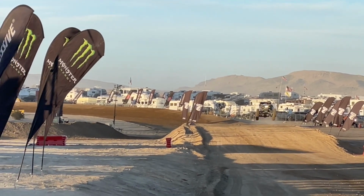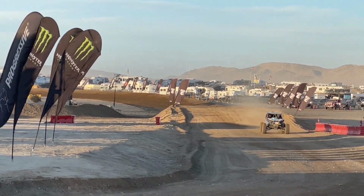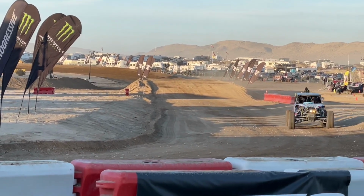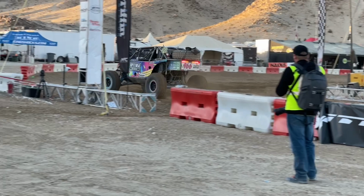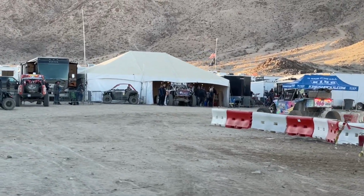My guys crushed it in the pits. I don't think we were in a pit longer than 5 minutes anywhere. She lost zero time in the pits. Guys did amazing. We had a finish in the daylight. This is two years in a row we finished in the daylight.